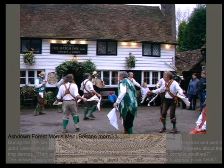I'll paraphrase anyway. Henry VIII sent his surveyor John Leland around Britain, and Leland was particularly interested in recording folk customs, and he asked a group of Morris dancers where it was that they got the inspiration for their complicated dance steps. And the reply surprised him. The reply was, we are inspired to make our dances by the complicated grass formation, or the complicated circles that are in fields. So there's a suggestion that Morris dancing has evolved from crop circles.